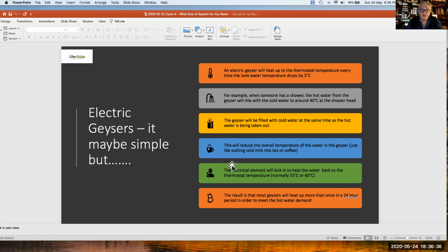And the long and short of that is that most geysers will heat up more than once in 24 hours. If it's a 150-litre geyser and you're a 3 to 4 person home, the probability is that your 150-litre geyser will be heating up nearly twice every 24 hours, and that means around 12 to 15 kilowatt hours just on heating water. And generally, hot water heating is between 35 and 60% of your domestic electricity bill.